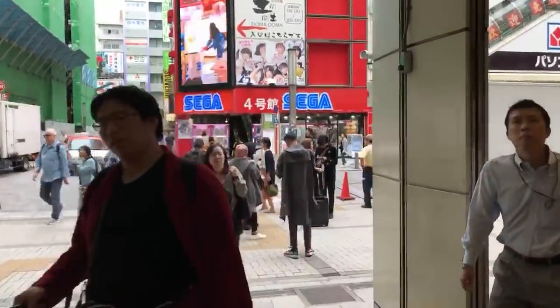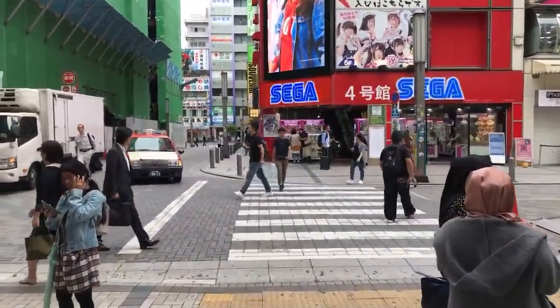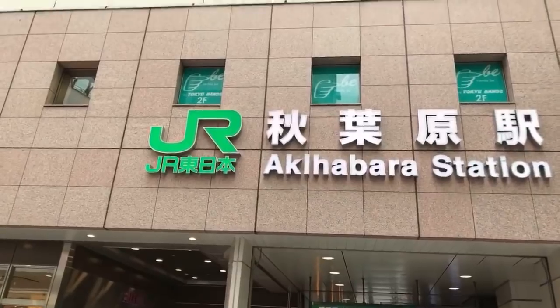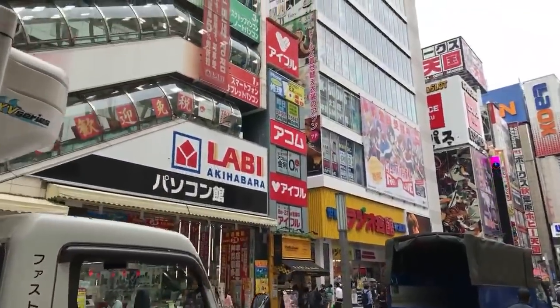All right, welcome to the Denki Town, or the Akihabara Denki Gai exit. There you go. Pretty cool. Now this side is very light, very bright, very vibrant, lots and lots of manga, anime on the sides of buildings.